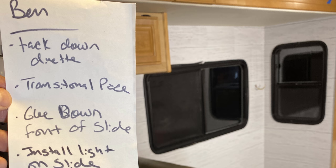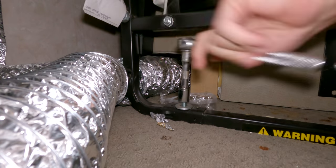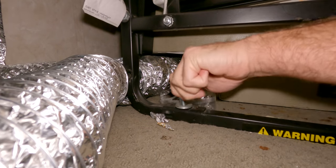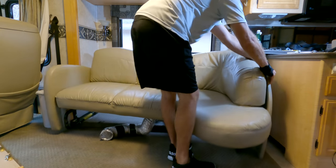So Charity went to the store and gave me a little task list of things to do out at the RV. We're cranking up the lights now, so everyone can see. It's all happening right now. We're gonna make you believe.